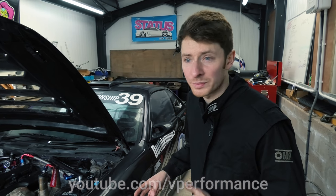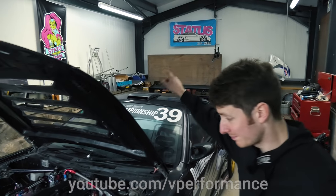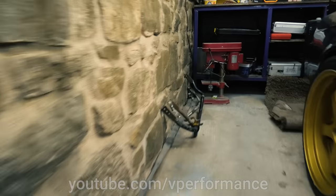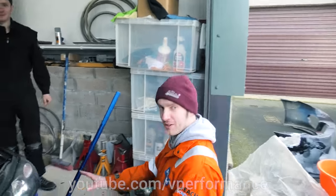I was running a roll bar. They're actually sitting around the side in the garage, so they're not completely deleted. They're not deleted, they're just redundant. The word I would use is discarded. They've been discarded for now. Okay, but yeah, there's no roll bar in there at all.